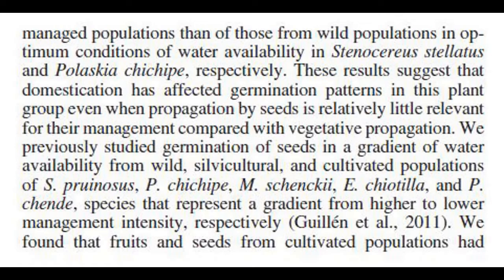The differences between the wild and domesticated forms of cacti seem to be almost non-existent, with the only major difference being a higher speed and rate of germination in domesticated populations. For this reason, it's speculated that the domesticated populations have lost much of their drought-tolerant capabilities that they used to have due to being managed for such a long period of time and mass-propagated from singular desirable phenotypes.